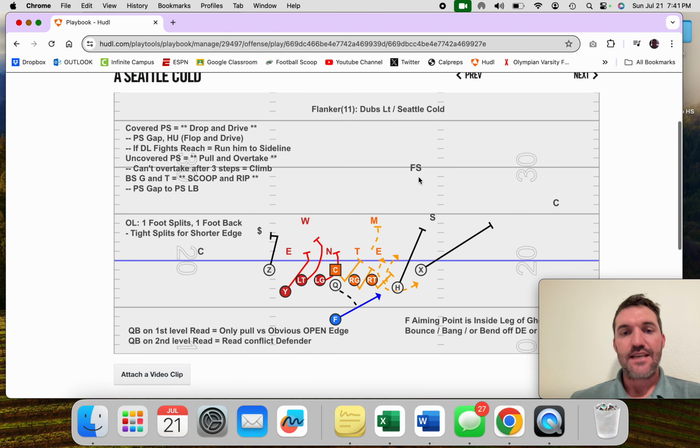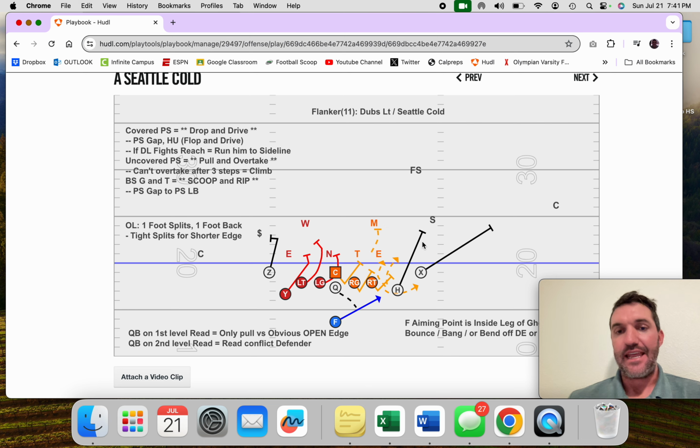Okay, a second run play. Base run is going to be Seattle. This is also known as outside zone. So inside zone, we're hitting the B gap. Outside zone, we're stretching this play to the D gap or where the tight end would be aligned.